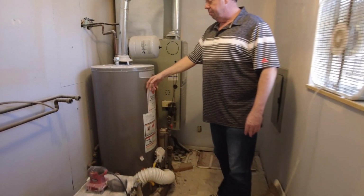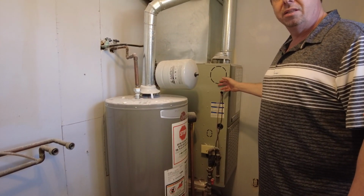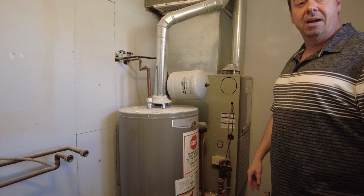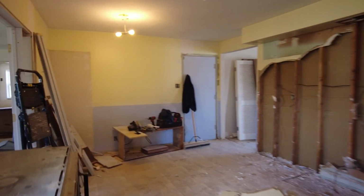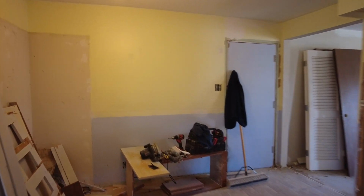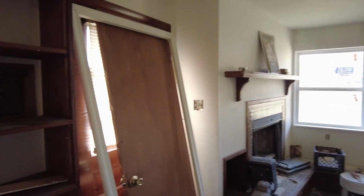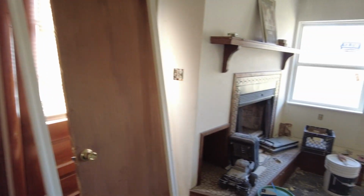So this is new within the last 2 years. Right here, but all of that stuff gets looked at and serviced by our HVAC company. This will be the laundry room when it's done. Oh, okay, so laundry room right off the kitchen. And then this will be a bedroom back here. And that's got a door to outside. Behind that door, this is going to be a bathroom over here.